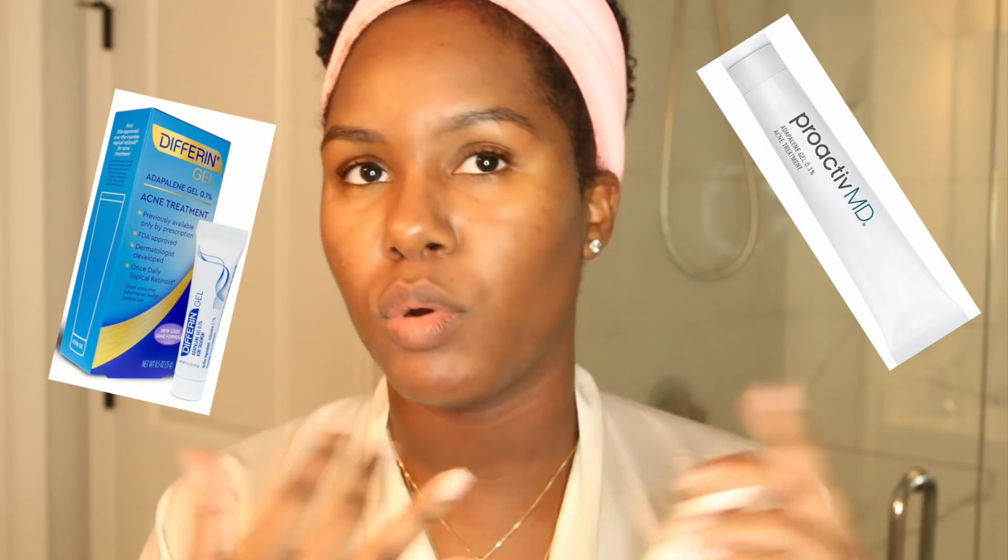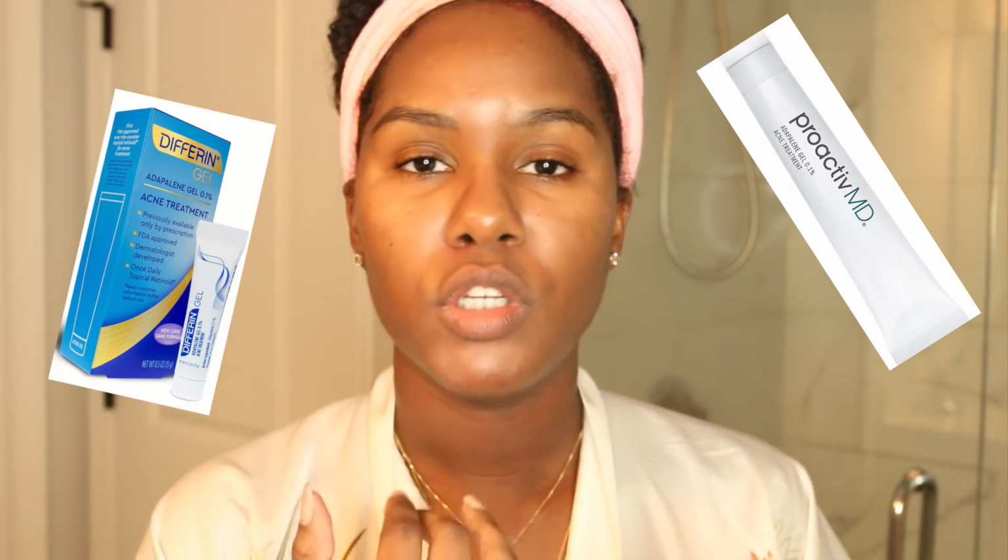Okay, so the next product is a prescribed product from my dermatologist. This is Adapalene Gel, and this is 0.3%. So you can get Adapalene Gel over the counter. Differin Gel has one, Proactiv has one. I've only tried the Differin Gel one and it didn't really work that well for me. The percentage wasn't high enough for my type of acne. So they ended up prescribing me an Adapalene Gel as well, but they just prescribed me a higher dosage.